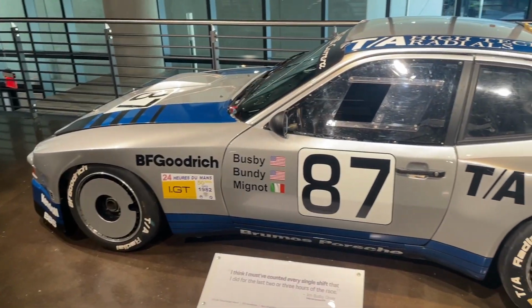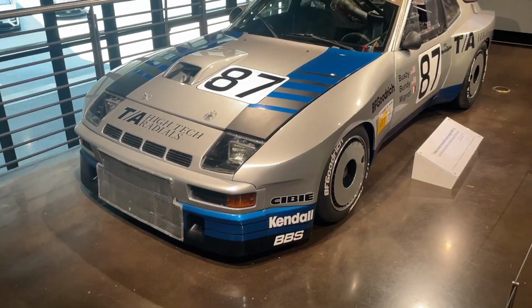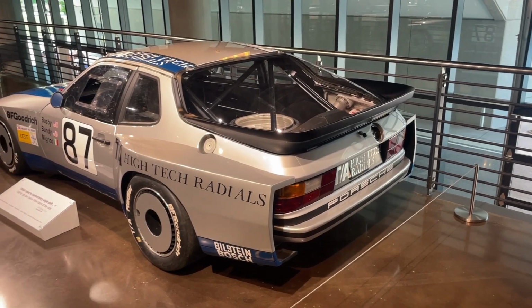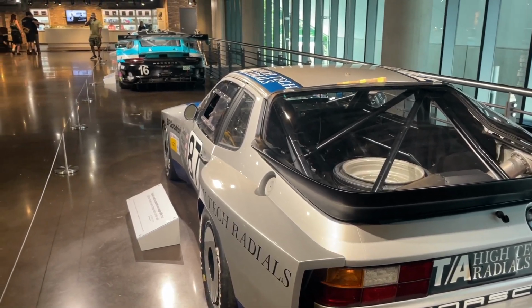The first thing we saw was this absolutely ferocious 1982 924, which won the GTO category at Le Mans. I've always loved 944s, 968s, and 924s, so seeing this wide-body race spec was absolutely sick. Everything about this car just looks mean. This one definitely impressed me straight off the bat.